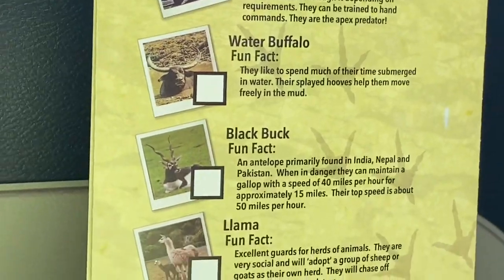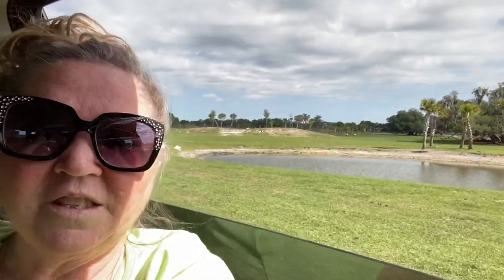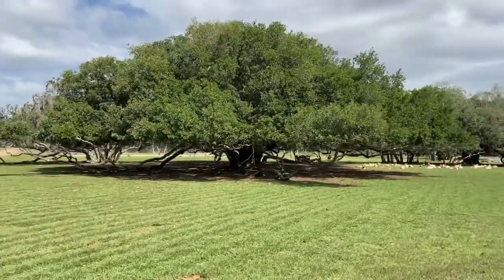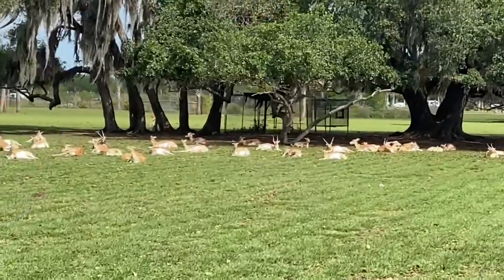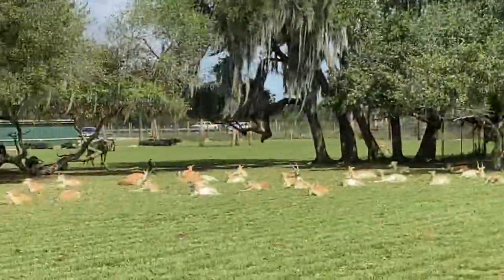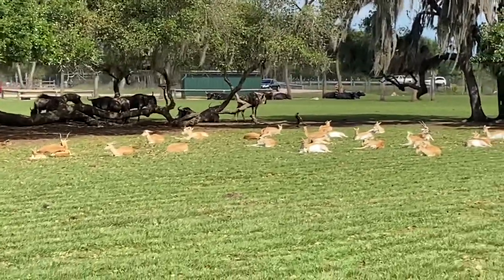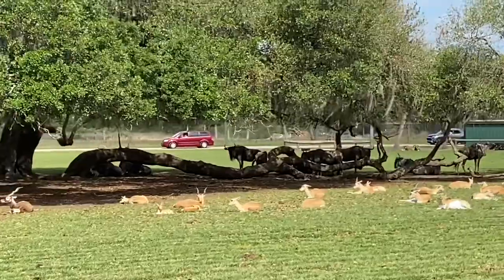And here's all the different animals because I don't know what I'm looking at. So this is so cool. I love it. This is like the best safari drive through I've ever done. Look at this tree. These trees are huge. They're so beautiful. Here's some creatures. I don't know what they are either. Bucks. I see the wildebeest though back there.